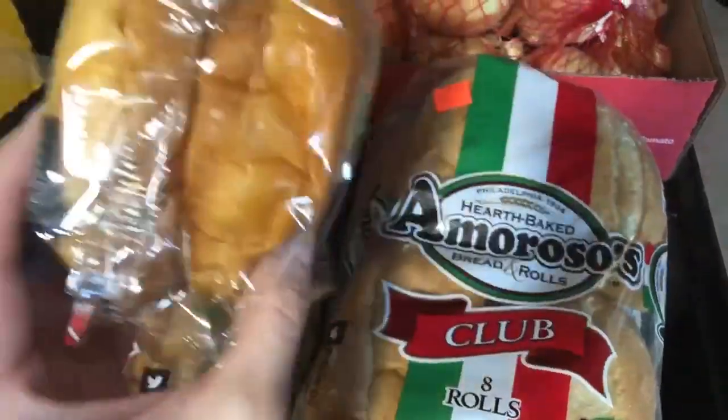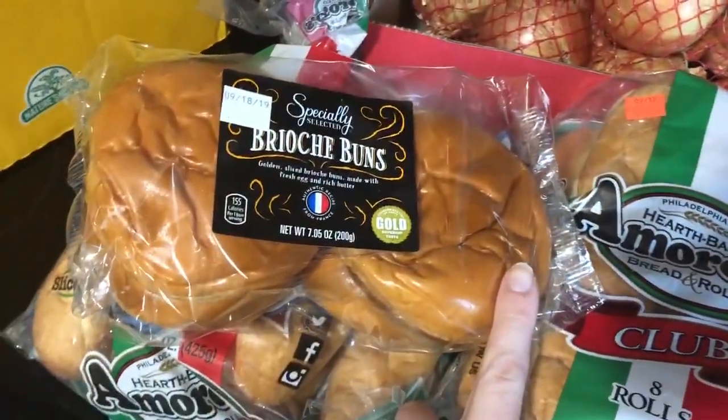Here are some of the breads we get. We get a brioche bun. These are absolutely delicious.